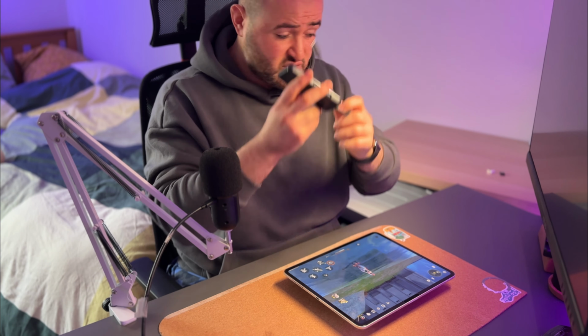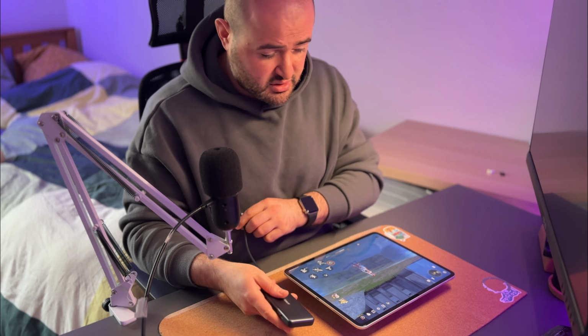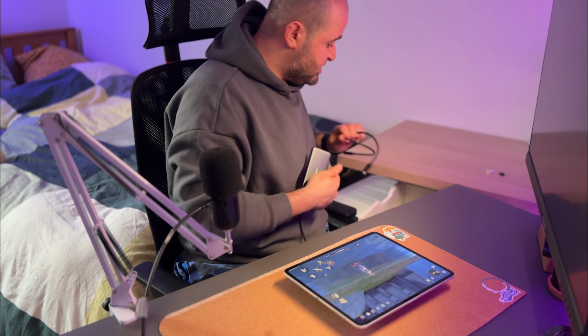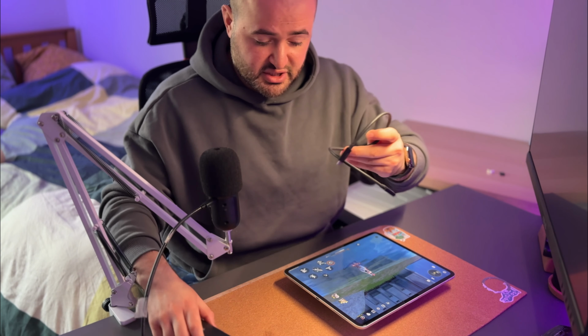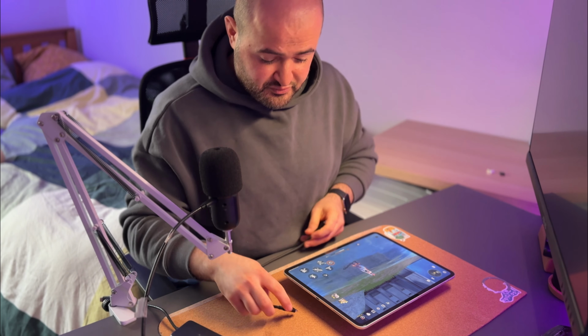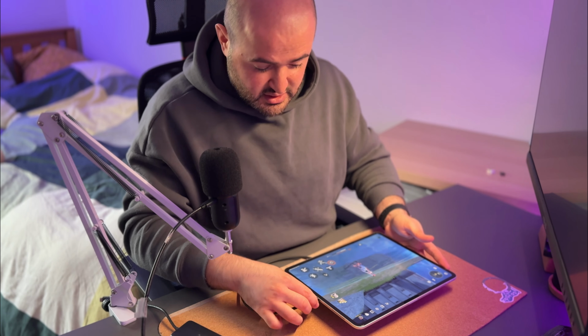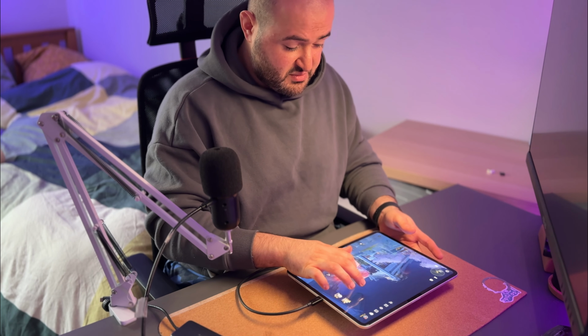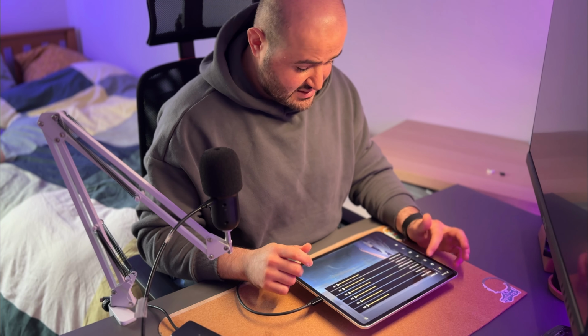I'm actually going to use this, so let me see if I have a USB cable right next to me. I do. I'm going to connect this one to the iPad first, and the game is playing at the moment. Let me just increase the brightness. Let's make sure the graphics are maxed. Max everything, the highest settings.